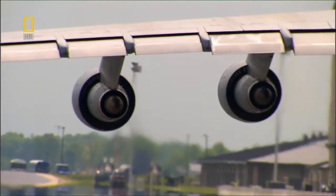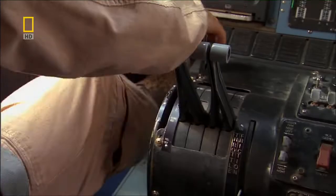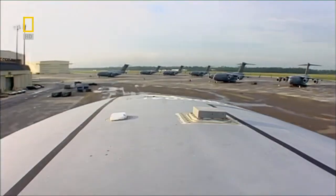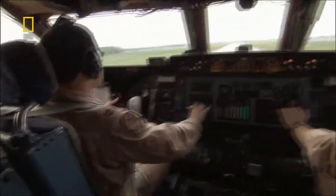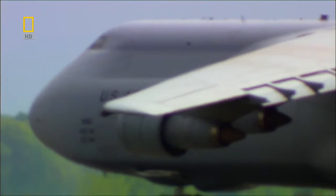Now, all the C5 has to do is get there. But first, it has to get off the ground. All right, crew, we are taxiing. The strategy for each takeoff is different. Is everybody strapped in back there, ready to go? The pilots must consider the weight of the plane and the length of the runway. To lift off the ground, the C5 needs to reach a land speed of 225 kilometers per hour.